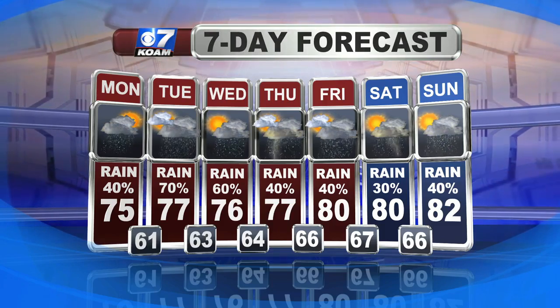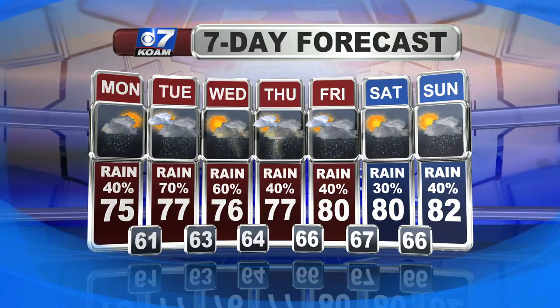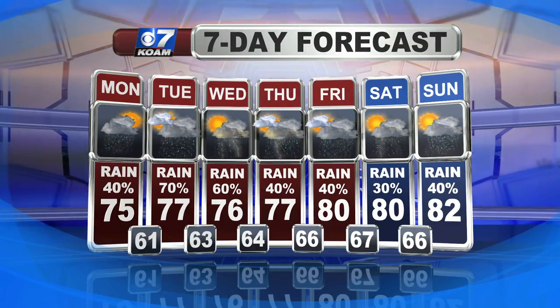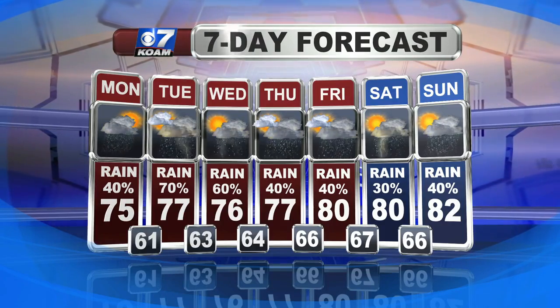We do not have any advisories, watches, or warnings, at least on this Monday. That's going to be subject to change here, certainly by the time we get into Wednesday.